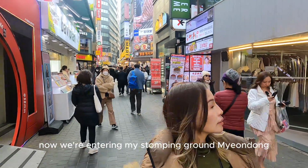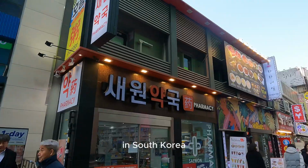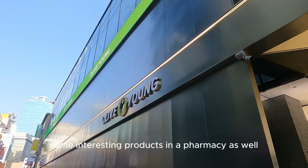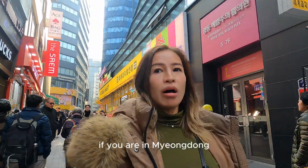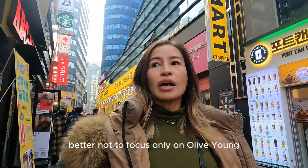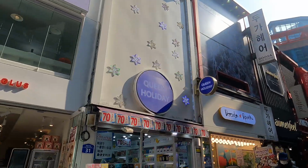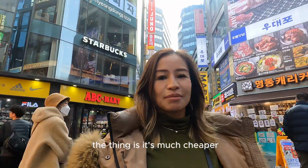Now we're entering my stomping ground, Myeongdong. There are a lot of pharmacies that you must visit here too, in South Korea. Aside from the road shops like Olive Young, you'll find very interesting products in the pharmacy as well. If you are in Myeongdong, better not to focus on Olive Young because there are skincare stores that sell the same brands cheaper. They sell different brands at the same time. The good thing, it's much cheaper.